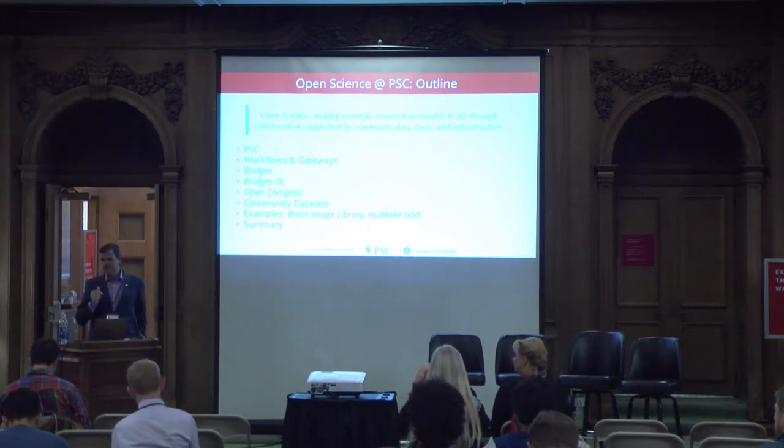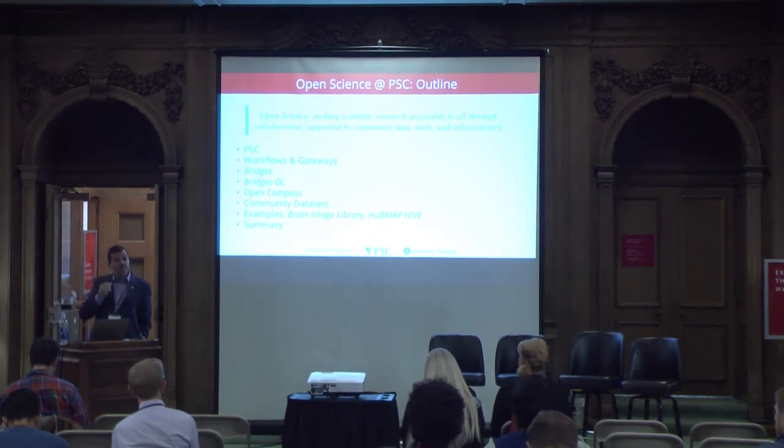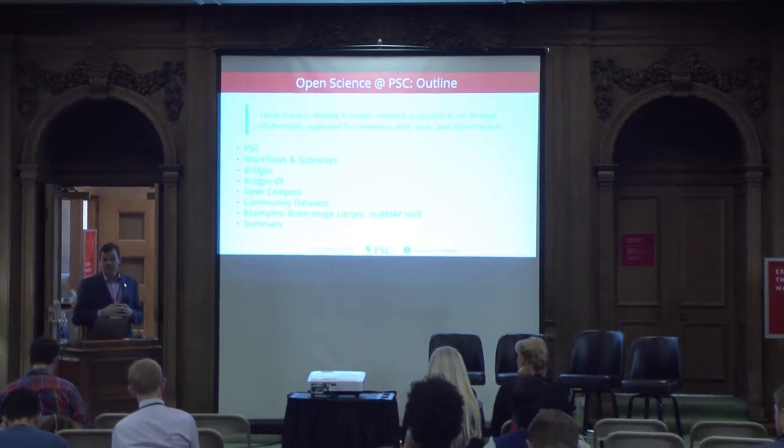And then some other initiatives, something called Open Compass. We'll be heading back and forth, getting really into community data and closing with a few examples of things we're doing at PSC and with a very broad community, both in Pittsburgh and nationally.